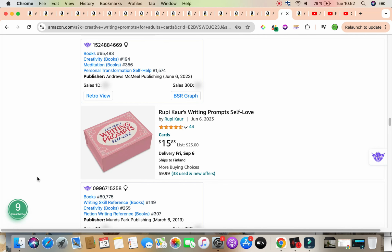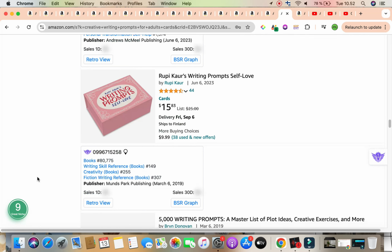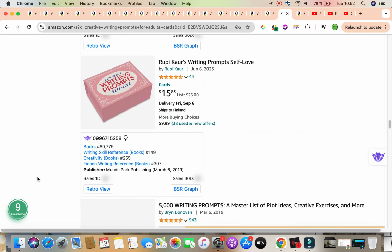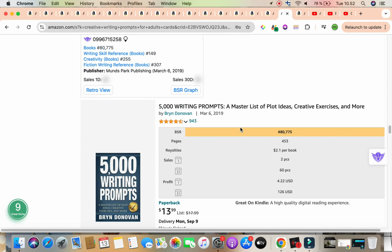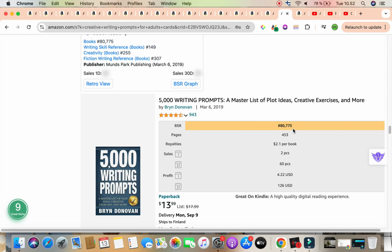That would be great. So the person would be able to get the book. They would be able to either cut the cards out and stick them to cardboard paper, or use the small pocket book like that as well. This one has a bestseller rank of 65,000. This one's 80,000. Beautiful low content book. This one's 80,000, under 100,000 as a bestseller, and it is titled 5,000 writing prompts.